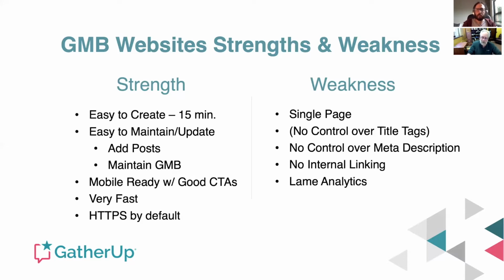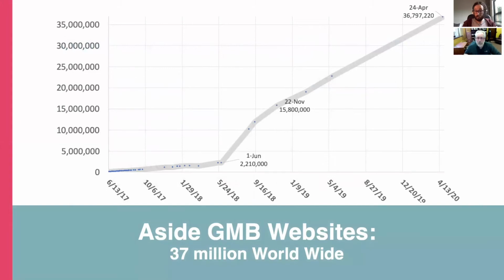As an aside, Google introduced these websites in 2017. I've tracked their growth over time, and Google has, on a worldwide basis, been very successful with these sites. Several millions in the United States, but worldwide, even India and Brazil, Malaysia, they've been very successful with the product.